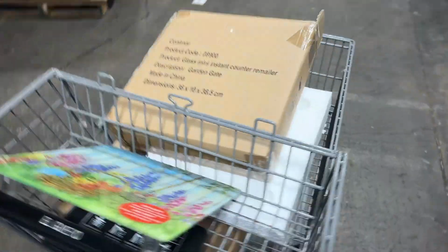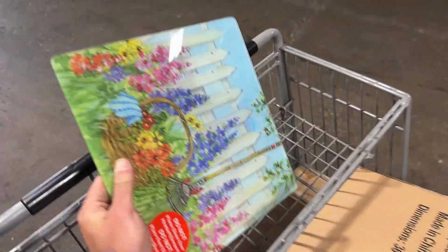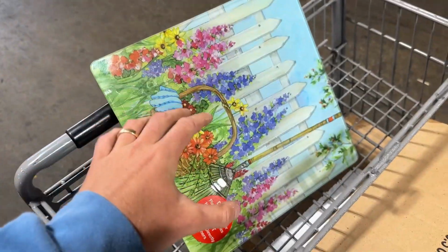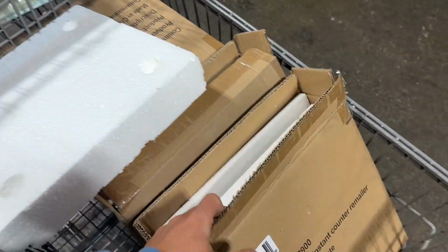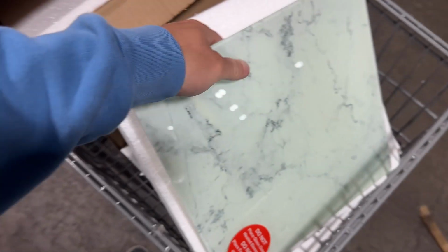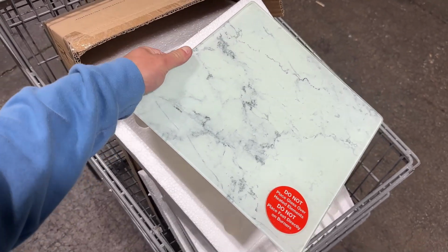So these are instant counters. We have a ton of these. I mean a ton of these. There's, I want to say, around 6,000 or 7,000 units in our warehouse right now of this stuff. There's a couple of trailers outside filled with it, but they're all different designs. These are pretty cool. And we had an opportunity to buy a bunch of them, which we did. And now we have to sell them.